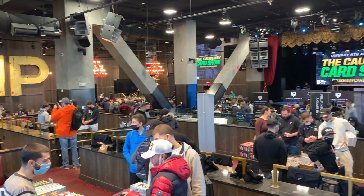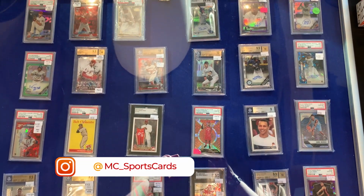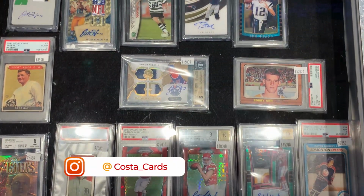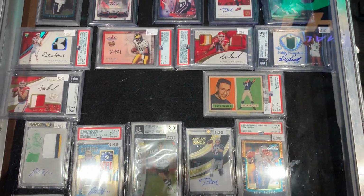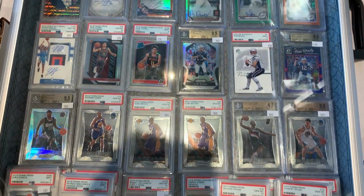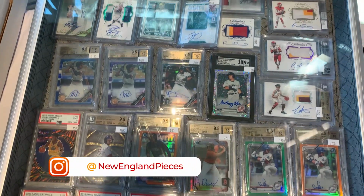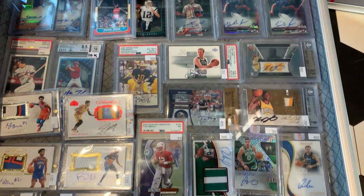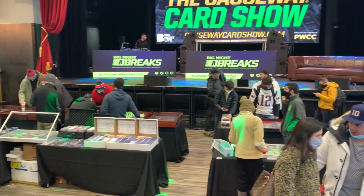It had entertainment, wide open, tons of people, huge value cards, as you can see by MC Sports Cards and Costa Cards. Absolute holy grails, like a Bobby Orr rookie, things that you don't see. So many superfractors. Every table you went to had card after card that was thousands upon thousands of dollars. A Mike Trout $10,000 Bowman autograph wasn't even anything to blink at. It was unbelievable. I really do think this is probably going to be the wave of the future.